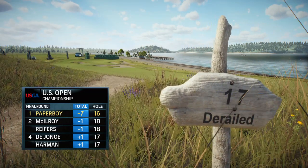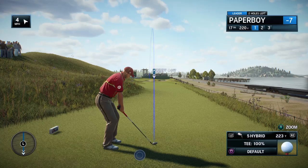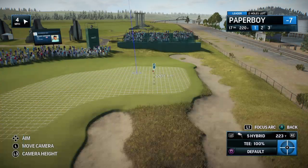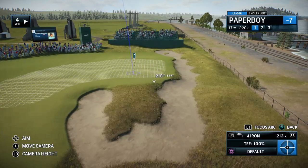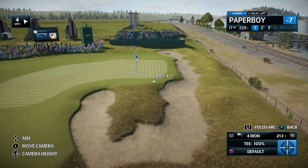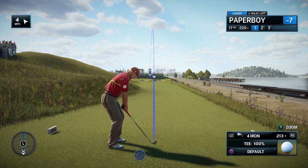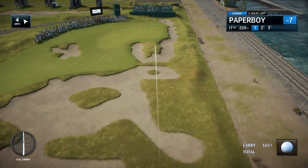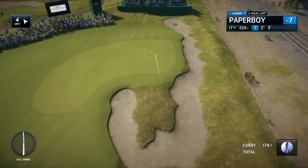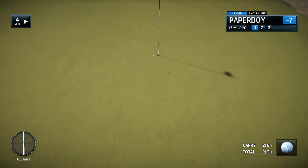Pressure's beginning to rise here. 17th hole of the U.S. Open at Chambers Bay. And this one, Frank, the par 3 will require a really good shot. It's amazing how many U.S. Opens have great 17th holes. I think of Winged Foot, par 3, 17th, even Merion, par 3. This one will certainly fit in the same vein. It's named Derailed, and it will derail many a player trying to win a U.S. Open.